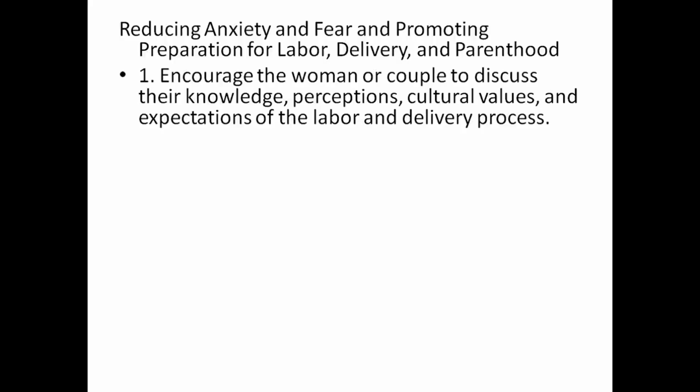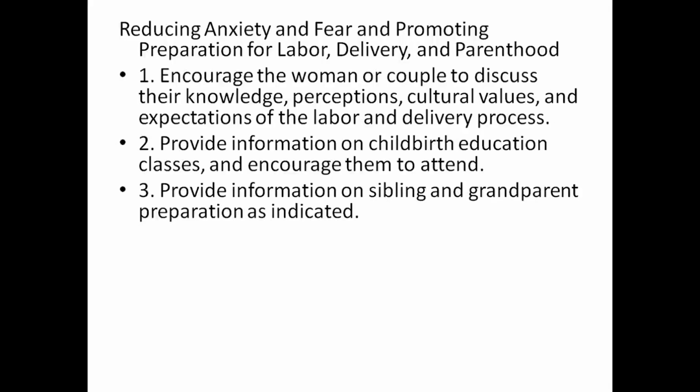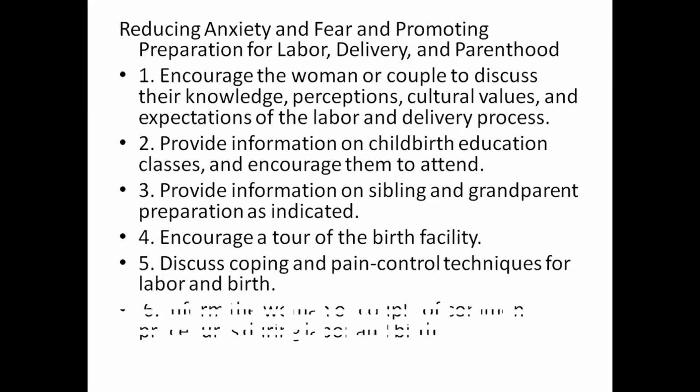Encourage women or couples to discuss their knowledge, perceptions, cultural values, and expectations of the labor and delivery process. Provide information on childbirth education classes and encourage them to attend. Provide information on sibling and grandparent preparation as indicated. Encourage a tour of the birth facility. Discuss coping and pain control techniques for labor and birth.